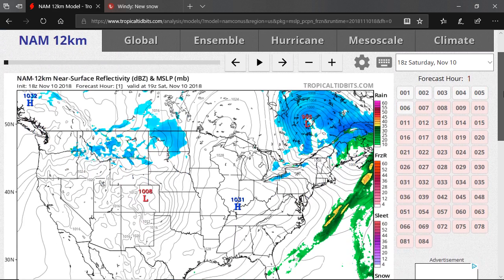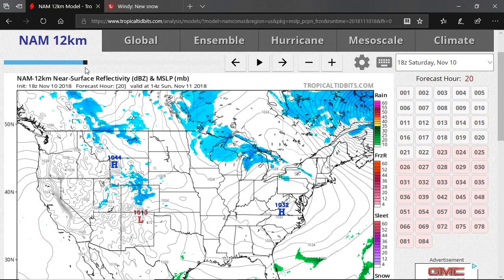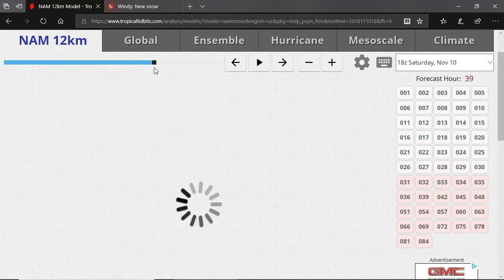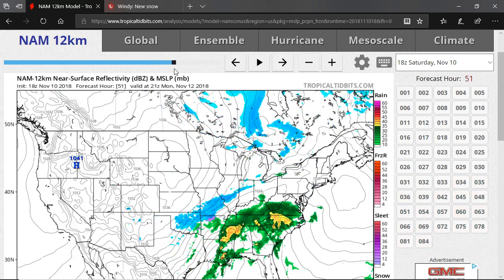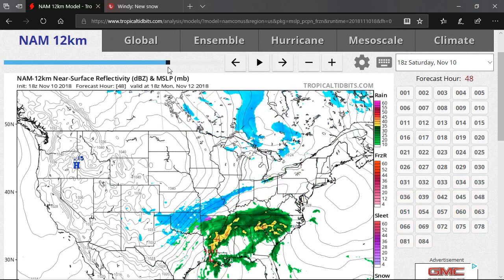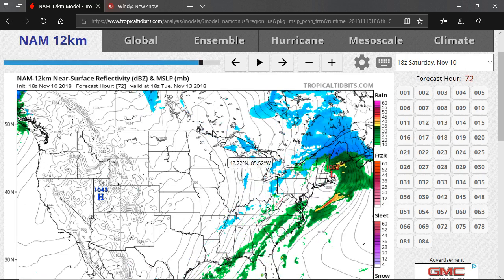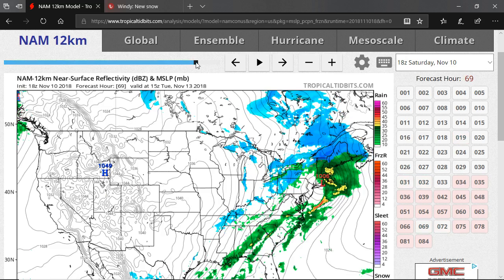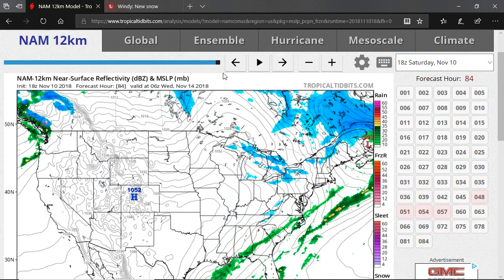So let's go ahead and take a look. It's now done updating. Alright, there we go. See, this is its main track. It's going to be moving more to the northeast. Then we get a little bit of moisture coming back up in there. Then it actually becomes a pretty decent snowstorm for New England, or you could say Maine. So we're going to keep a close eye on this storm system here.